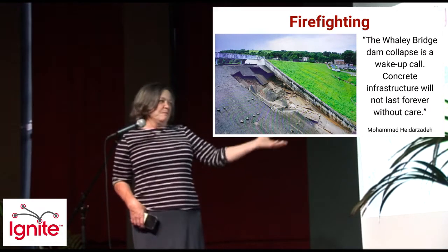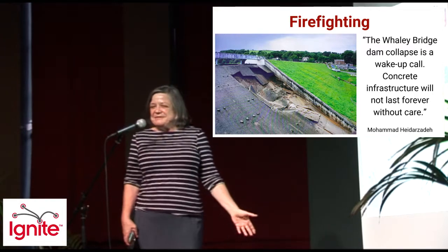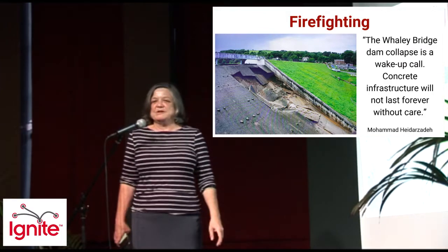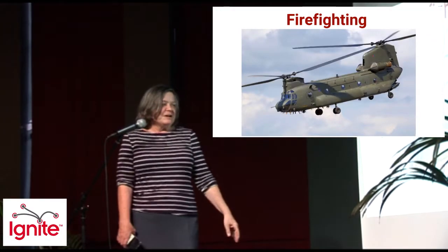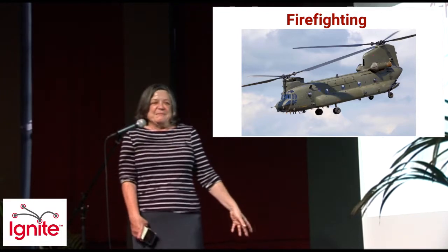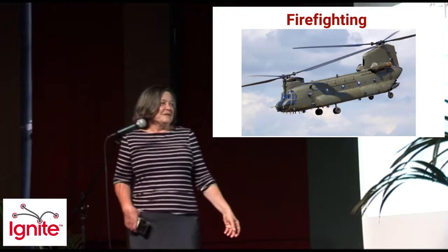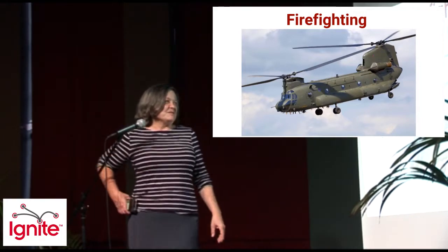Firefighting, with dams and things like this, is actually really good fun. You get to try out everything, you work as a team, you don't have to worry about things, you might even get to call out the RAF. But the downside is that it can be very stressful, very expensive, and very wasteful of resources. So we need to look at something else in that situation.